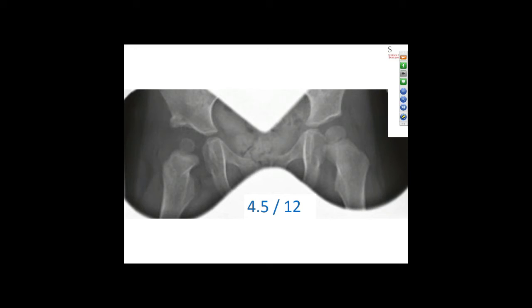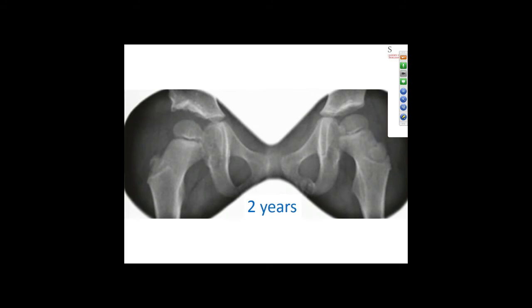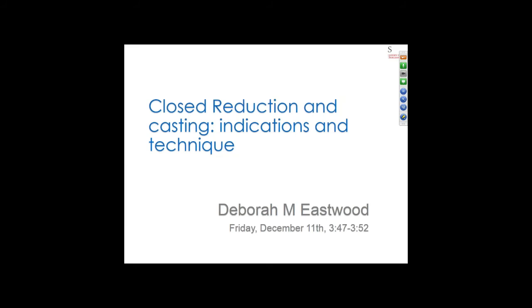Well, with that then, this is the actual follow-up on this hip. I'll ask Debbie to talk on casting indications and technique.